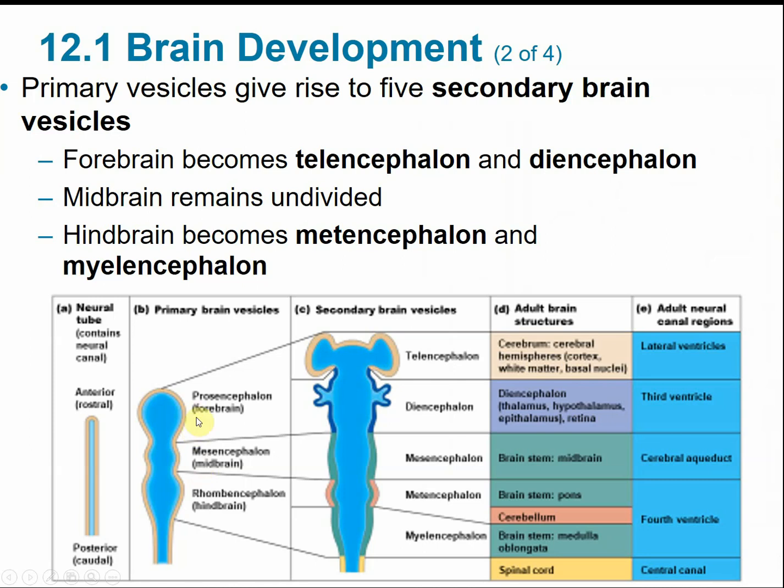So these three primary vesicles will then develop and give rise to 5 secondary brain vesicles. So this forebrain divides into the telencephalon and the diencephalon. The midbrain's pretty much going to remain the same, undivided. It's still the mesencephalon here. And the hindbrain becomes the metencephalon and the myelencephalon. Okay, so 3 primary brain vesicles dividing into 5 secondary brain vesicles.